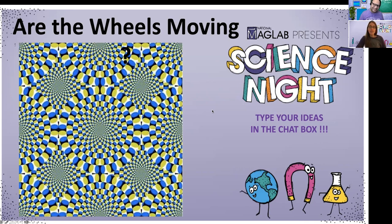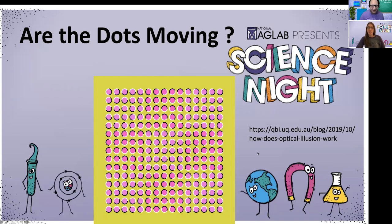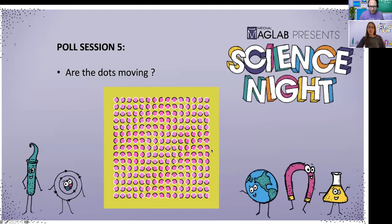All right. Well, hold that thought while we look at this one. Are the dots moving? And for this one, we actually have a poll question. Are these dots moving? Curious to see. Okay, I think they're catching on to you. I think your magic is wearing off. All right, let's look at this. So the answer is no for 11 of you and yes for 4 of you.